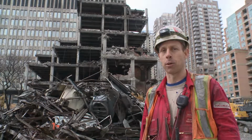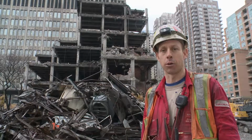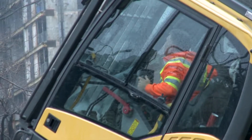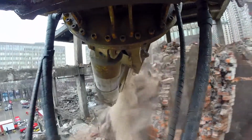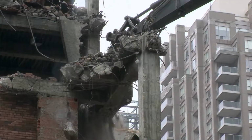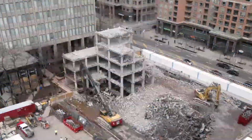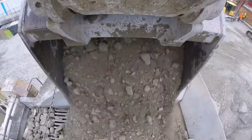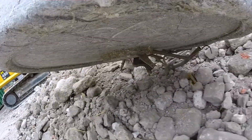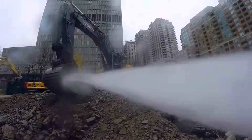It's been a lot of work to get to this point, so we're happy to see where we're at today, and the building should be down within the next few days, so we're happy to see that. Things are going really well. Once the demolition is complete, it's time for the rock crushing equipment to do its part. The crew separates the steel from the concrete and keeps dust under control.